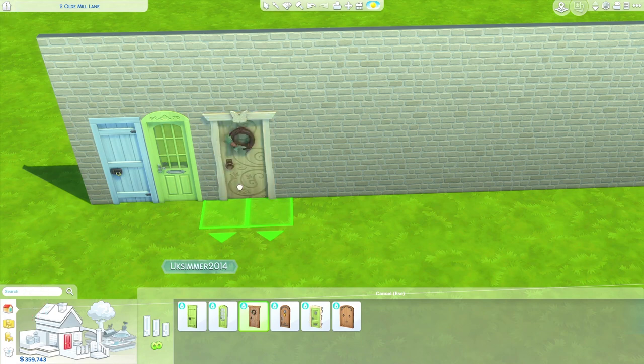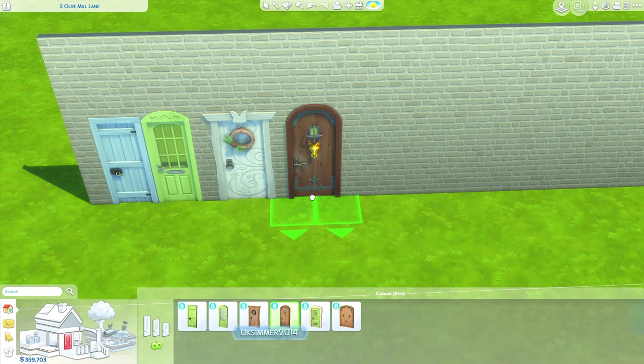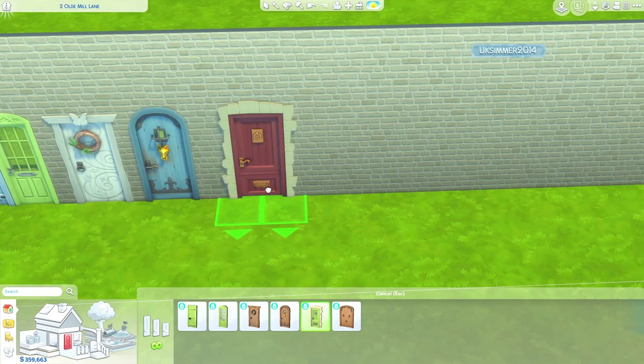Oh, why is it my favorite, you ask? It's got a butterfly on the top. There are so many little butterfly things in this pack, and I'm all for it. You know, I love my butterflies. But there we go, the butterfly on the top. And then this one has a fox knocker, which again is really, really cute. I like it. And then the next one is more of a modern type cottage door.